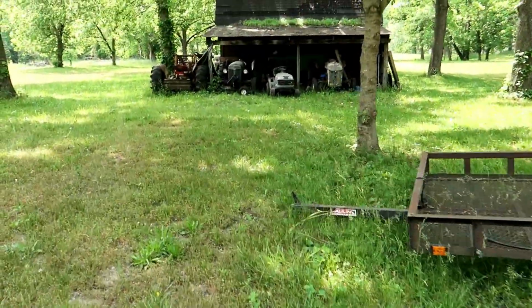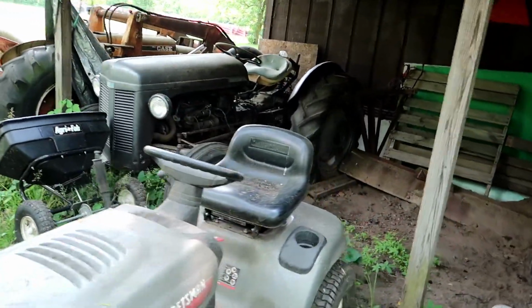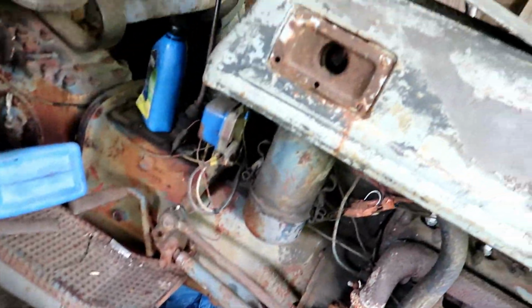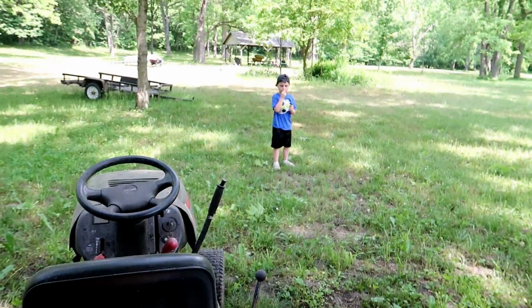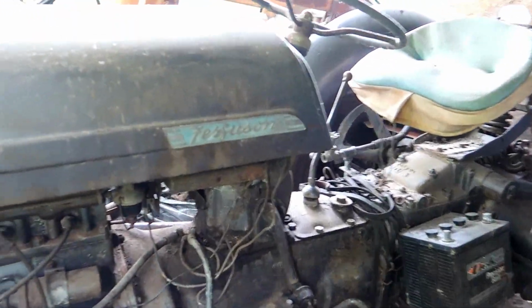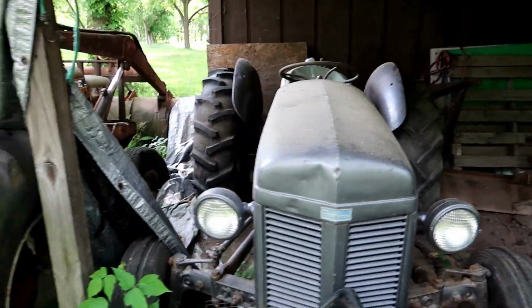Here's a few more tractors coming up, guys. They are old. Holy smokes. Think they still use this stuff? I doubt it. Now, my son loves tractors, don't you, dude? Is this pretty cool? A Ferguson tractor? They don't make them like this anymore, do they?